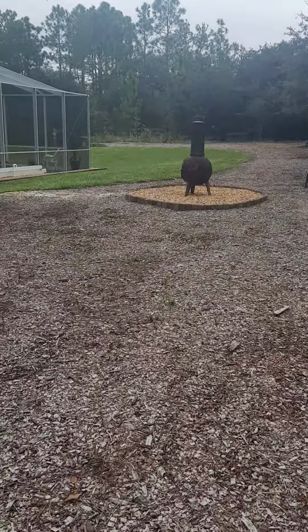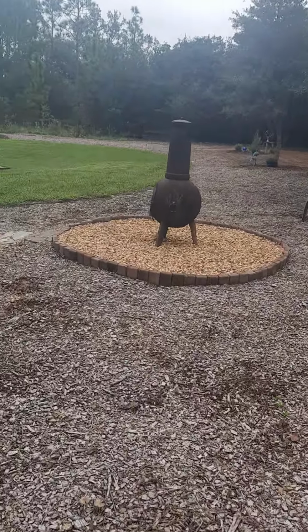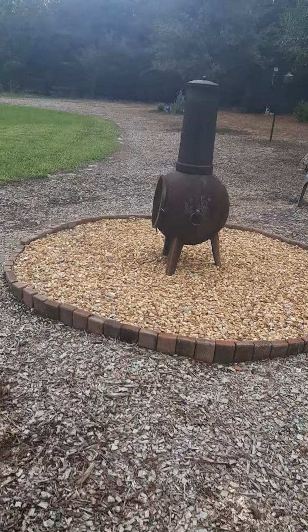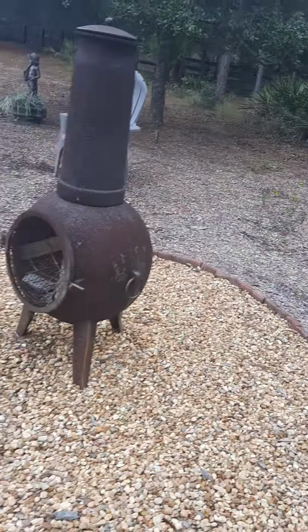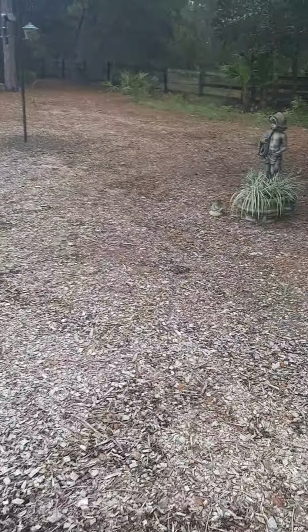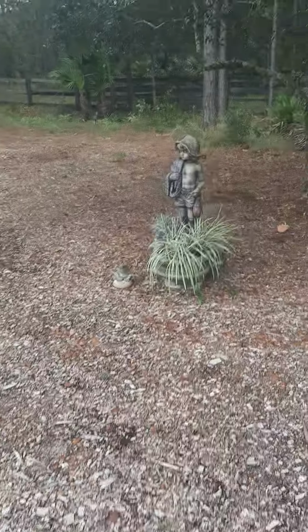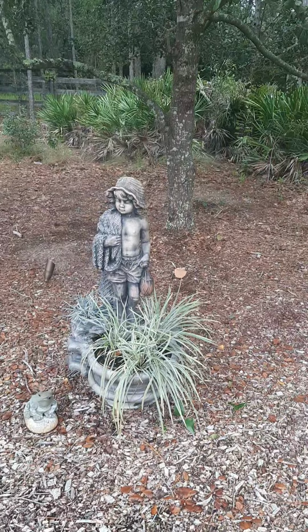Getting close now to having chimney fires because it's getting cooler. No need in having a fire when it's 80 degrees out at night. But this is a fire pit that I built. This fountain is not a fountain, it's a planter now because there's no electricity.